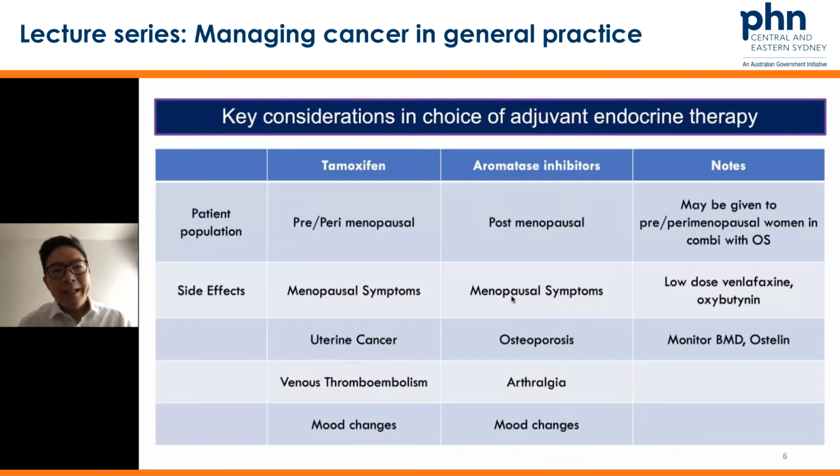So this is just a summary table of the key considerations in choosing adjuvant endocrine therapy. Tamoxifen can be given to pre- and perimenopausal women, and can also be given to postmenopausal women, whereas the aromatase inhibitors can only be given to postmenopausal women. If it's given to a premenopausal woman, it actually results in a negative feedback, and then it actually stimulates the ovarian production of estrogen instead. So only in postmenopausal women.